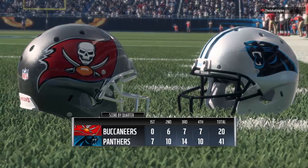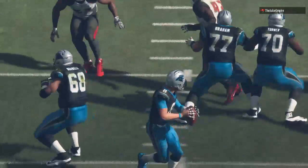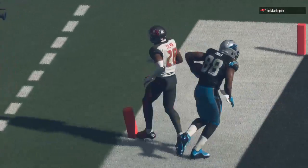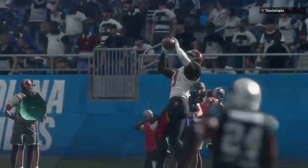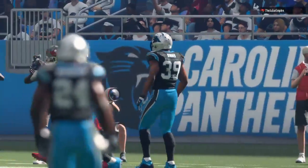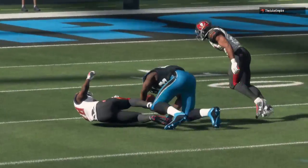So for the Panthers, they use the favorable early schedule to their advantage as they move to 2-0. And they'll hit the road next week to take on the Atlanta Falcons. Meanwhile, for Tampa Bay, they'll fall to 1-1. And they'll try to get back to their winning ways next week as they head to KC to take on the Chiefs.